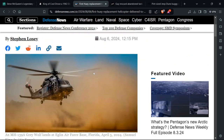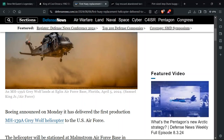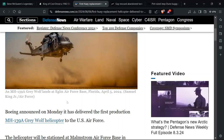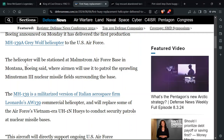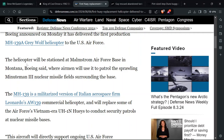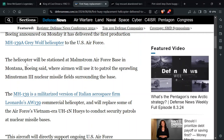Here's the first Huey. Boeing announced Monday it has delivered the first production MH-139A Grey Wolf helicopter to the U.S. Air Force. The helicopter will be stationed at Malmstrom Air Force Base in Montana, Boeing said, where airmen will use it to patrol the sprawling Minuteman III nuclear missile field surrounding the base.